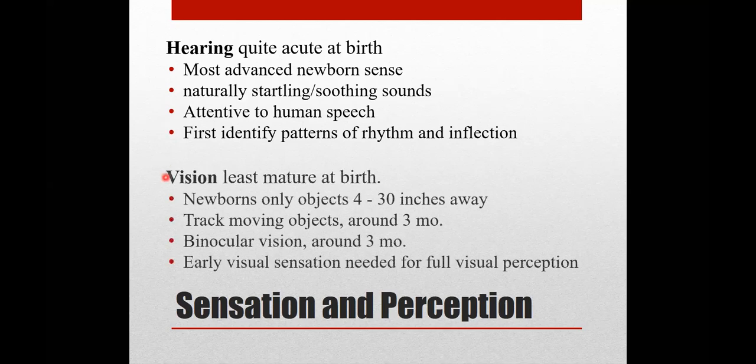Vision, least mature sense at birth. Newborns are only able to actually focus on objects that are somewhere between 4 and 30 inches from their face. Interestingly, that's about the distance that they need to breastfeed effectively. So they're geared for that at first. Vision for focusing on objects at other distances comes in over time. They're unable to track moving objects at first.